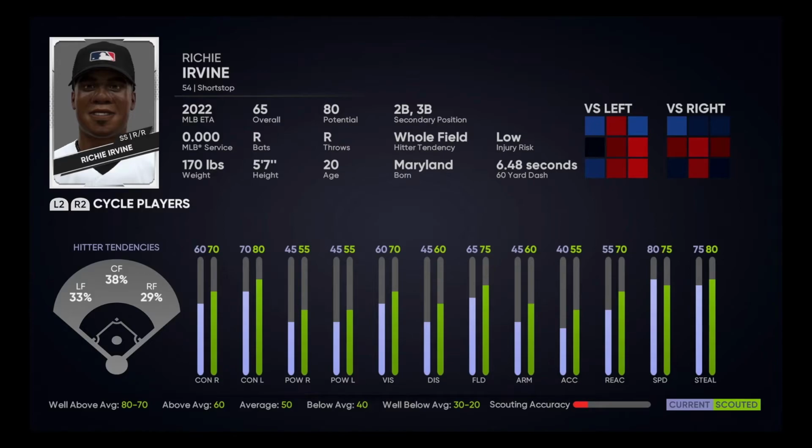So having someone like this, a huge contact second baseman, I know we have a bunch of congestion in that middle of the infield area, so we might have to make some trades towards the season if we're going to have some people like Richie Irvin, but that's the way that we drafted them in the draft. So let's talk about their attributes after the draft now.